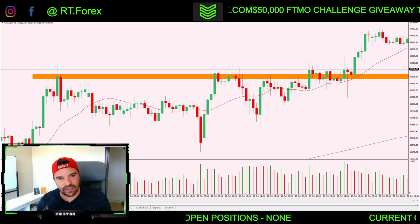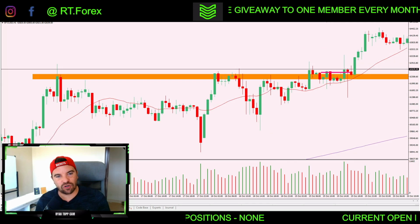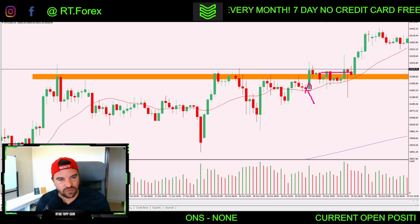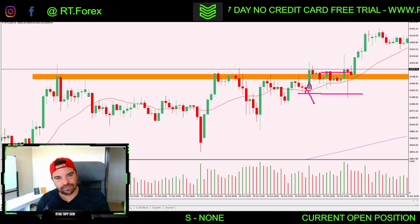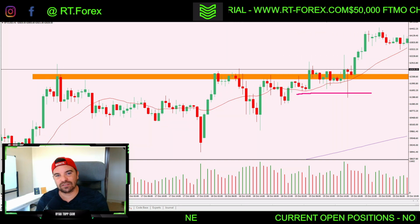So for my breakout retest, I buy the market. So I bought this candle as soon as it closed, and my stop is underneath the previous swing. Now this is the previous swing here, so my stop was at this section. Now clearly, by putting this line in there, you can see where I got stopped out.